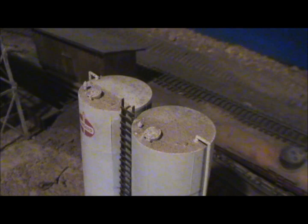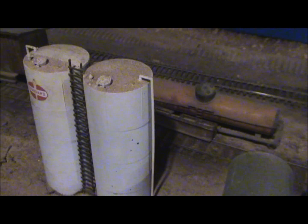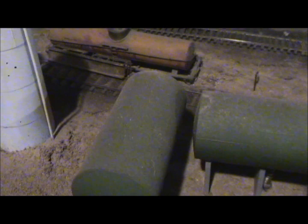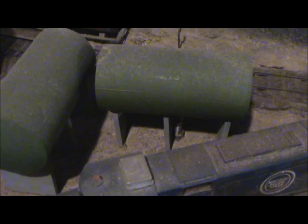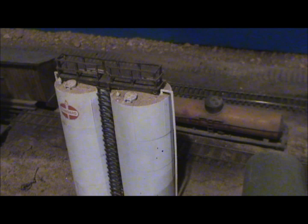Then another thing is these bulk fuel oil tanks. Campbell's made those, and I bought those probably about 5 years ago and put them together. They're just begging to be in the proper scene along with it. And then some fuel storage tanks that they also sell. There I found the walkway that belongs on the top of it that had fallen off behind on the tracks.